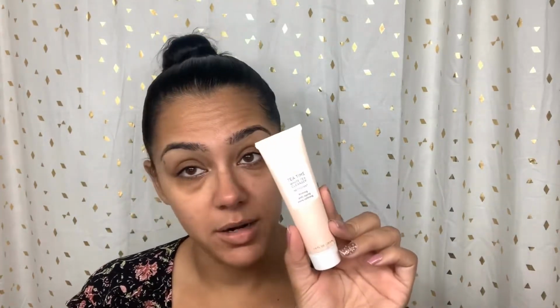So the next product I use is this Earth to Skin line from Walmart, and it's their Tea Time White Tea Cleanser. I use this right after this. Then I finish up with their night cream, which is thicker, but for me it doesn't make me greasy or anything like that. It's just thicker. And then I finish up with their eye cream, and that's it. That is my routine for the night.